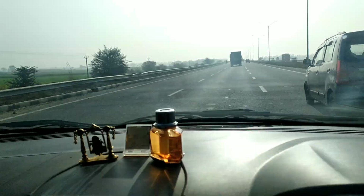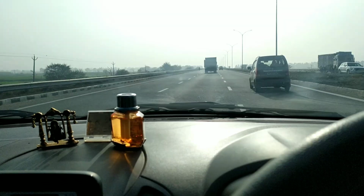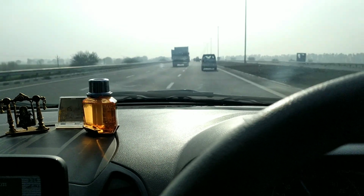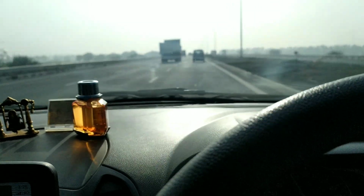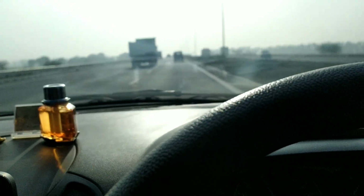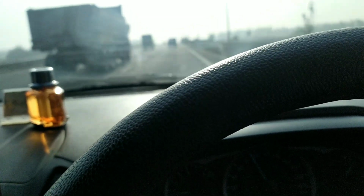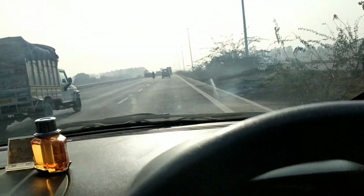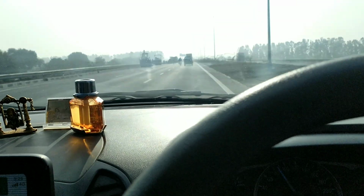Now we are returning home, and we are on the Western Peripheral Expressway, because we cannot take the Delhi route, so this is the best route we can take. The car is currently running at 90, but if you look at the road, you will never be able to make out. This is because the car has a very stable structure, and since the weight is more, it tends to stick to the road even at high speeds. You won't get that nervous moment.